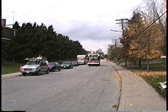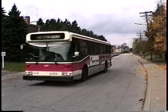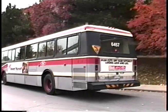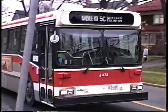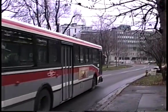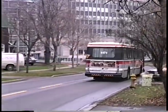6457 is on the Runnymede 71 route on Coal Hill Drive on its way to the Queensway. Note that all the window frames are now painted black and not the exposed aluminum as in the previous order. 6474 still has a roll sign and is in service on the last week of the Avenue Road route via Chaplin Crescent, Yonge to Holly Street in Eglinton.